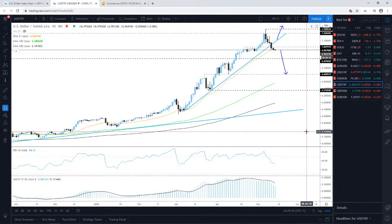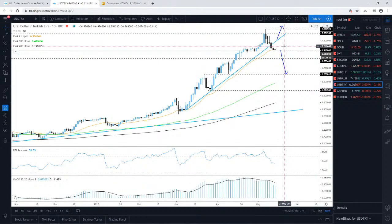Quick update on US dollar against the Turkish lira. This continues to balance below the psychological 7 mark.